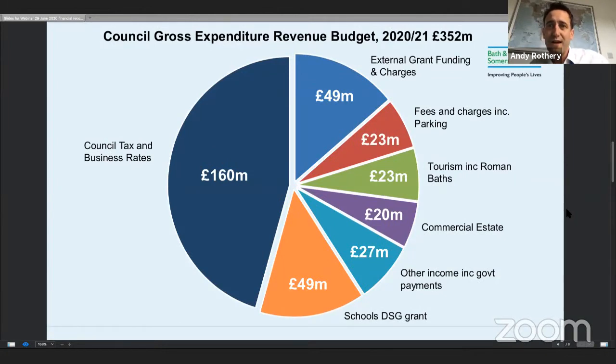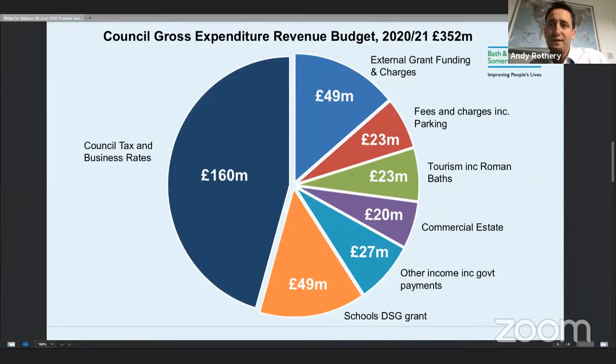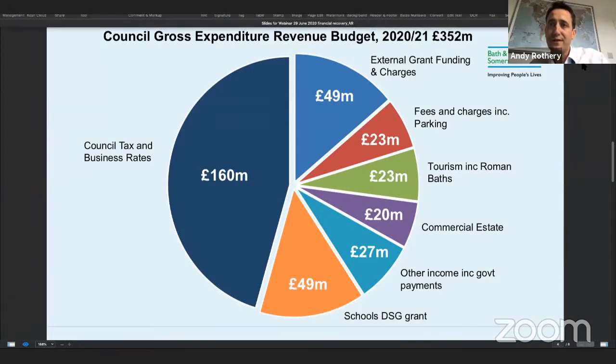So starting with council tax and business rates, you can see that's a large area, that's £160 million. But within that, the tariff payment back to government is in there. So part of that is in the expenditure also. Moving again clockwise, we are reliant on a number of government grants. So in external funding and charges, we have children's services grants, the public health grants in there, and we also have adult services grants. And in that area, there's also the money that pays for the services we commission on behalf of the NHS.